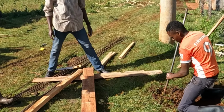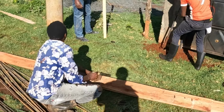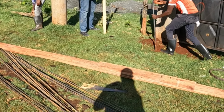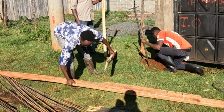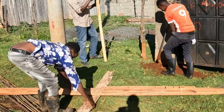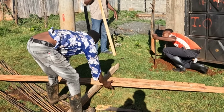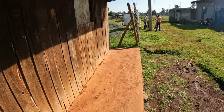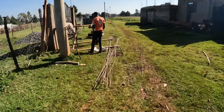Si umeangalia pale? Hapa. Kwa ile tabua na kama ziko. Hiyo soi la kata. Lakini iko brand sana. Guys, we've started work here and we are cutting the metals now.